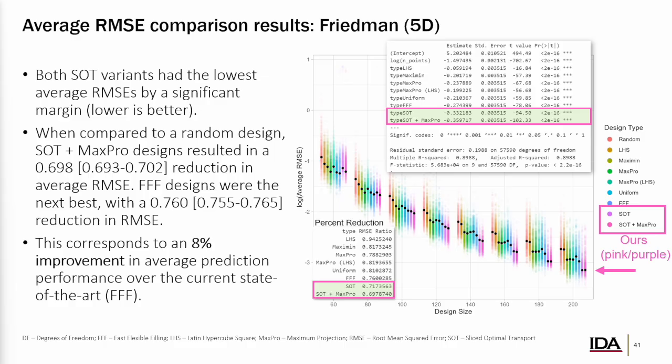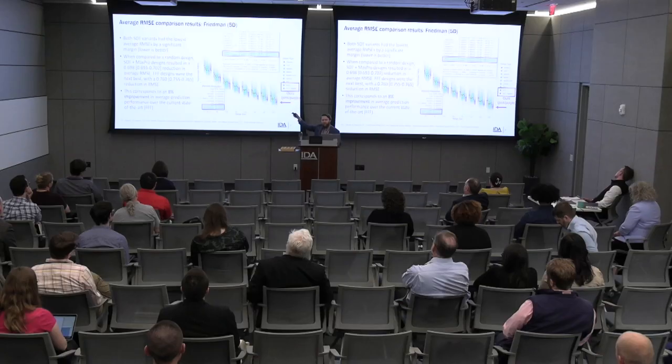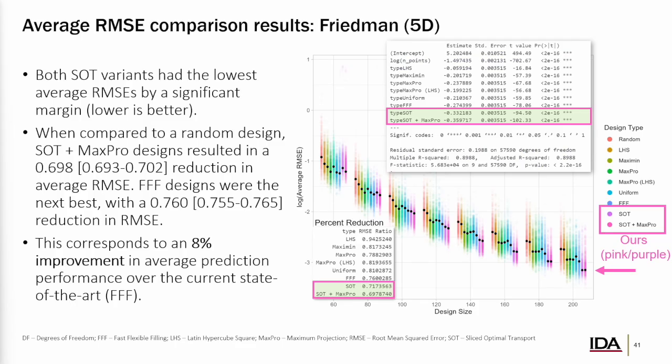So here's the first set of major results. This is looking at the average prediction performance, and the pink and purple is ours. We see that it by far does the best across the board, and the performance gets better as the design size grows. The model shows that we are very statistically significantly better than all the other designs. This corresponds to about an 8% improvement in average predictive performance compared to the current state of the art, which is fast flexible filling. That's a great result if we want to say, hey, we'll give you better predictions, because we can see this here. The y-axis is the average prediction variance, and lower is better, because we want a lower root mean squared error.